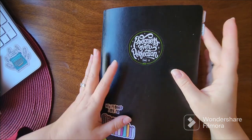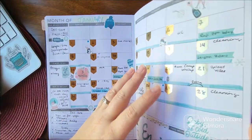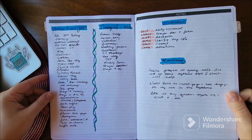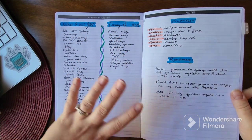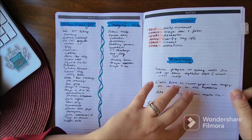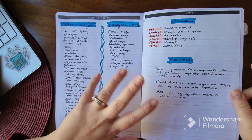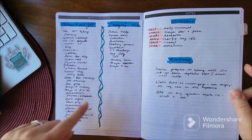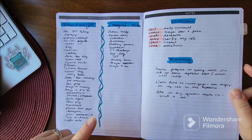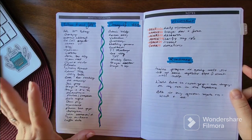Okay, so what I'm going to do is almost exactly what I did last month, if you watched that video. What I do is I paste notes pages in where the monthly reflection space is in the Passion Planner, because I do it a little differently than Passion Planner would have you do it. I am going to make the page look nicer than I did this month, so I have an actual concept for what it's going to look like. But this is essentially what I do.